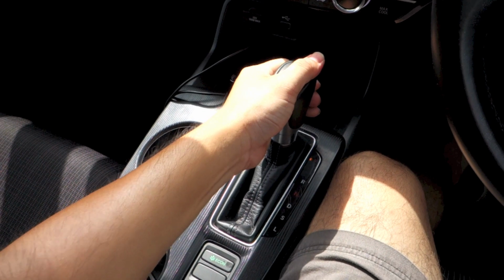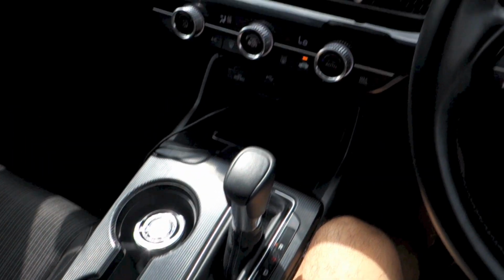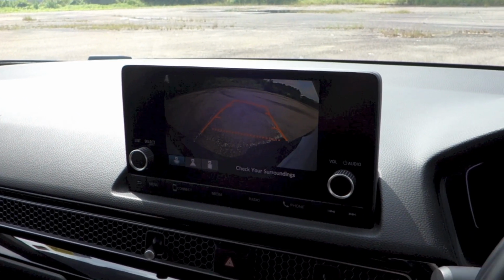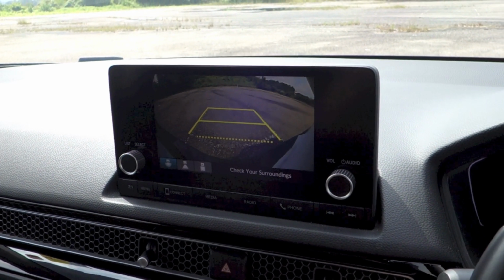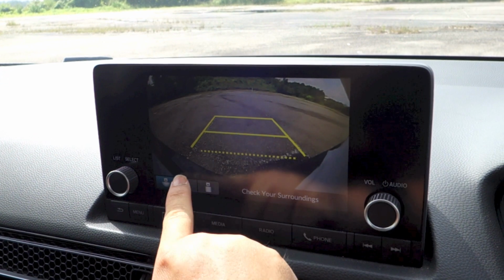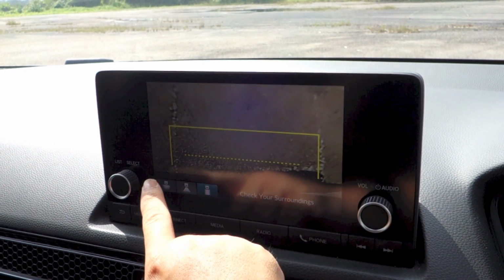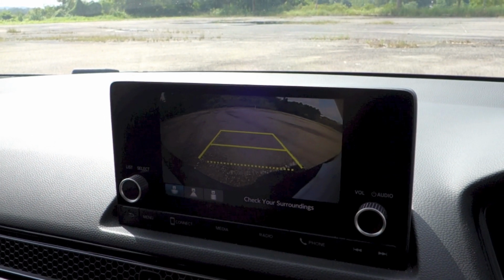In Malaysia, the Civic Turbo comes with a continuously variable transmission as standard. Also known as a CVT in short, this transmission does not have a fixed set of gear ratios. Instead, it uses a continuous range of gear ratios to ensure a smoother drive and better fuel consumption over a regular automatic transmission. In the E-trim, the transmission features a sport mode and a low gear mode.